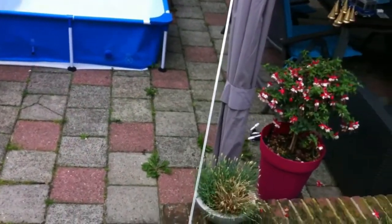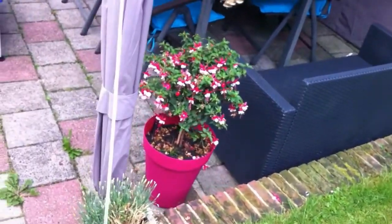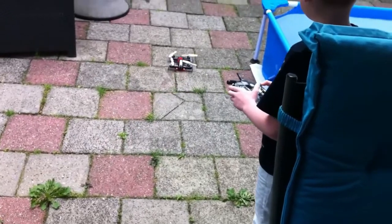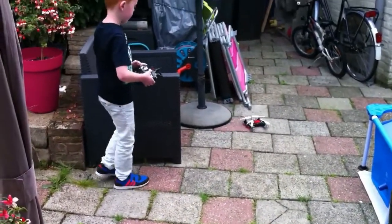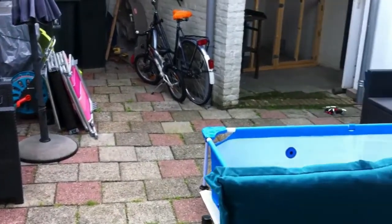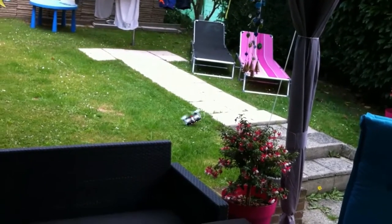The driving part is going okay. It drives like a normal car. The first flight.